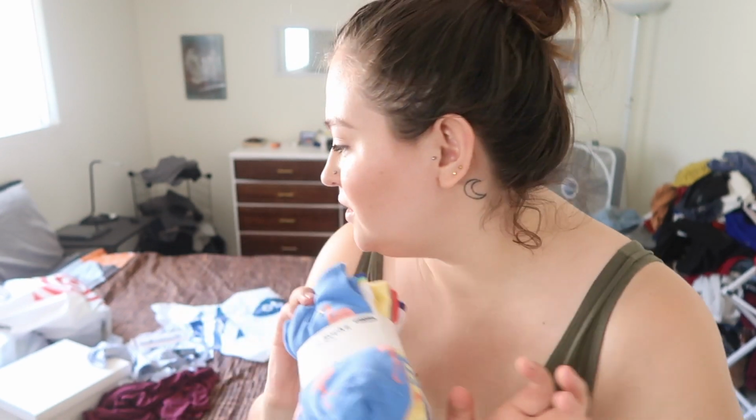And then lastly, I got a pair of socks. I was really into the flamingo socks, and they have some cute polka dot ones as well. I just need to kind of continually upgrade some of my older pairs of socks with newer pairs of socks, so that's what these are for.